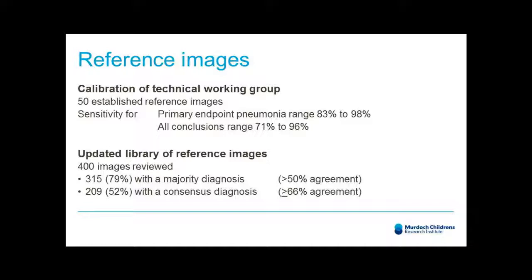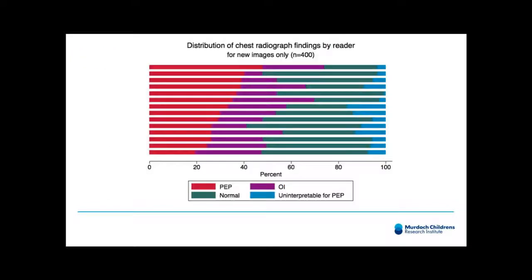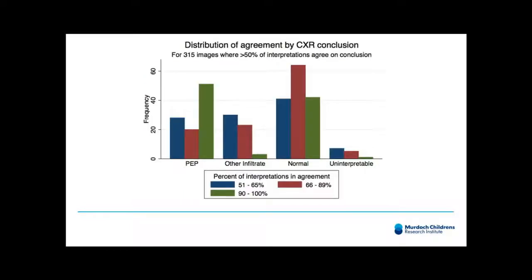And then we got them to read a new set of 400 images, which we gained from a couple of international studies. And of those, 315 had a majority diagnosis, where at least 50% of all of those readers of the technical working group agreed on the diagnosis, and 209 with what we call a consensus diagnosis, or more than 66%. And here's a breakdown of the distribution of findings between the 14 readers, and the red column is probably the important one, to show that there's a variation between about 20 and 45% of primary endpoint pneumonia between readers. And this is really just to highlight to you amongst the chest x-rays what's sort of easy to see and what's not, and you can probably get a sense from what I showed you earlier.